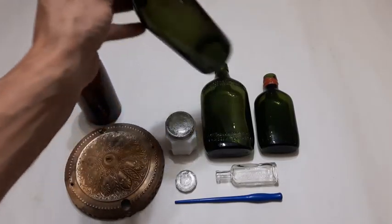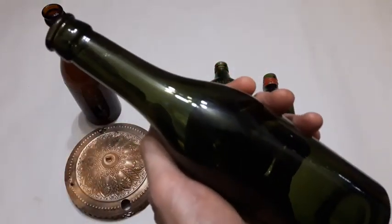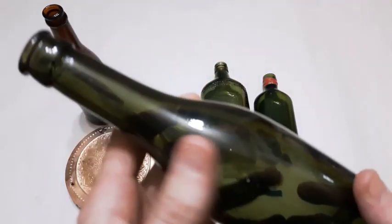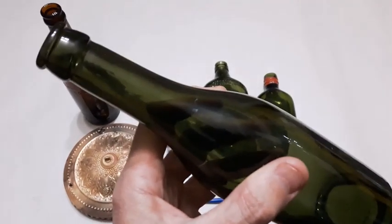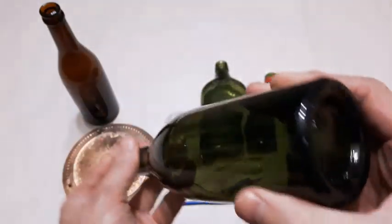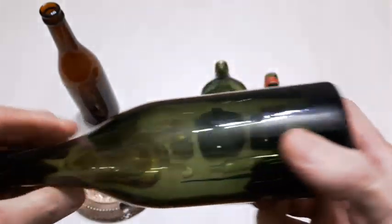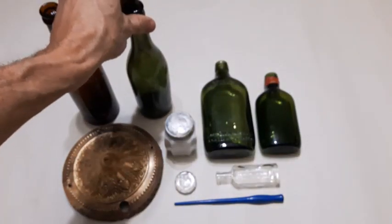The next find, folks, on this out-of-control bottle digging channel is this bottle here, which isn't anything too spectacular, but it's a crown mold, or crown top turn mold or spin mold bottle. There's no seams on it. It's got a nice sort of impressed base on it there. That's probably right around turn of the century.